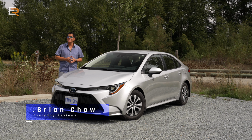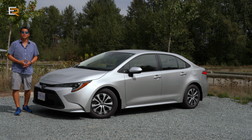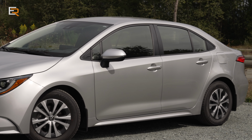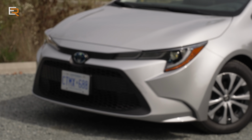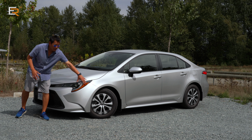So today we're having a look at one new variation of the Corolla. This is the 2022 Corolla Hybrid. The Corolla Hybrid is based off of the newest Corolla sedan. Remember, there is a hatchback, so you have the new styling. It looks quite smart. Here you have a large lower grille area. You have this narrow headlight design. This does come standard with LED headlamps.